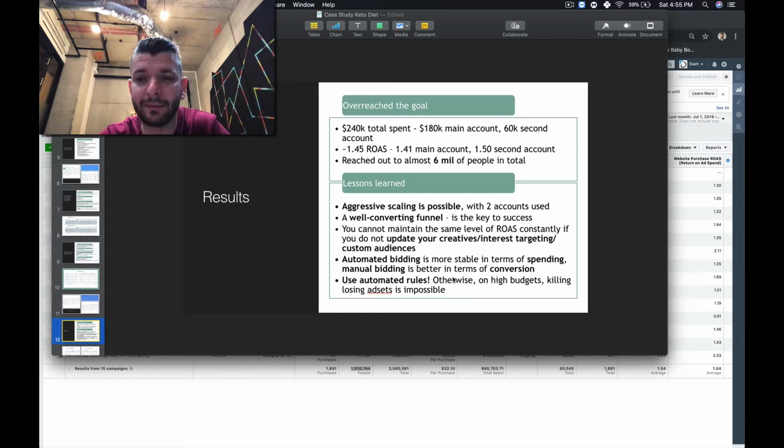You cannot maintain the same level of ROAS constantly if you do not update your creatives, interest targeting, and custom audiences. So I would recommend re-uploading your custom audiences or creating new variations of custom audiences, to give some fresh data. Oftentimes these new variations perform very, very well. So you always have to be on the edge, update your targeting, update your creatives, to always give Facebook and people something fresh and something new. Now, automatic bidding is more stable in terms of spending. Manual bidding is better in terms of conversion.